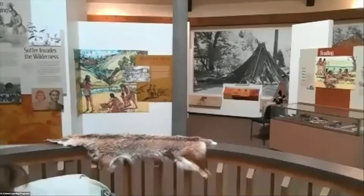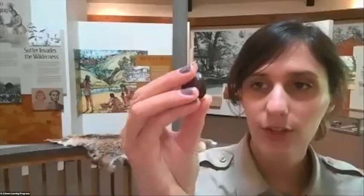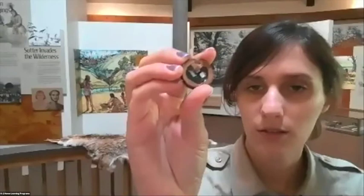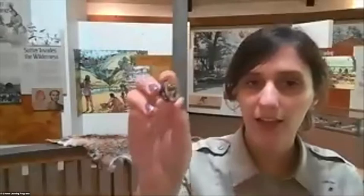All right, I think I'm gonna show you one more thing. This is another game. This is kind of like the hand games that we talked about. You might recognize what this game is. So if you can see, this game is made out of walnuts, it's filled with charcoal, and some little pieces of abalone shell. Some pieces have a few pieces of abalone. Some have some little beads. And other walnuts don't have anything at all.